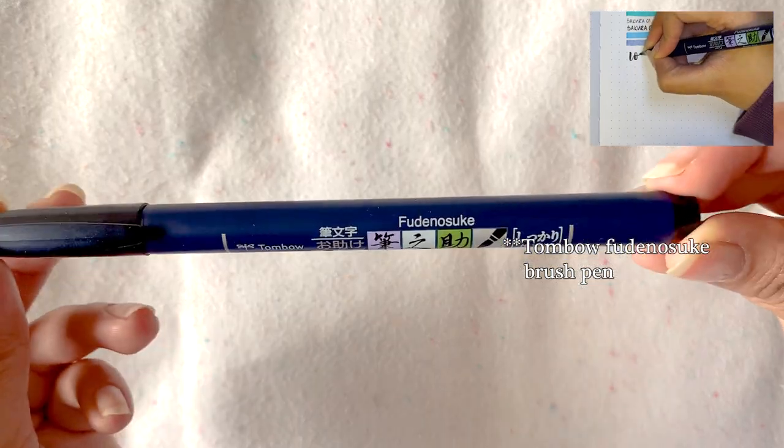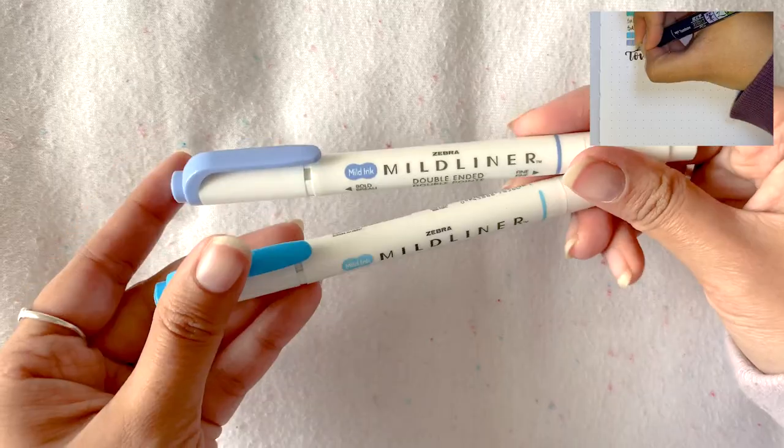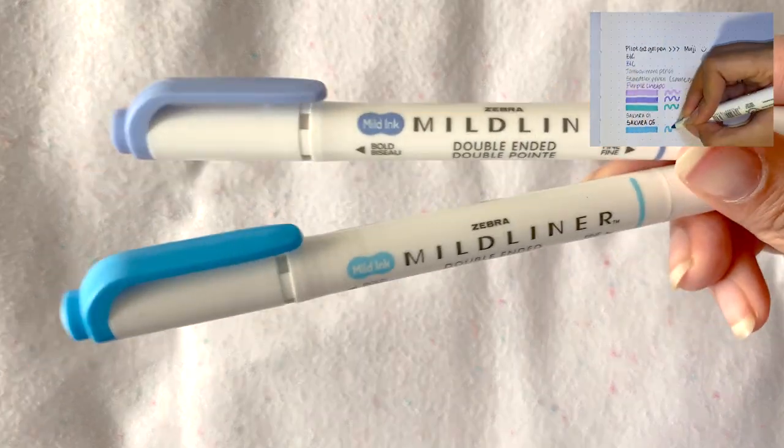This Tombow Dual brush pen gets more use than I would actually like to admit. I use it both in my bullet journal and for note taking when I'm writing down headers, because I'm one of those fancy people. A couple more mild liners. I don't use these very often, but I still do, so they're in the middle compartment.